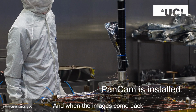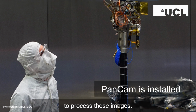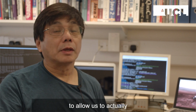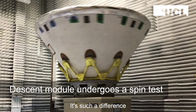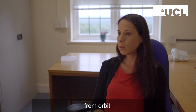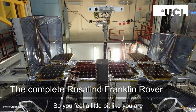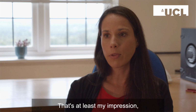And when the images come back, we also have a team in here processing those images. For the software I'm writing now, we have a supercomputer ready in here, to allow us to actually process all the 3D images. It's such a difference to see images from a satellite, from orbit, or actually to have images and data sets from the surface directly. So you feel a little bit like you are on the surface yourself. That's at least my impression.